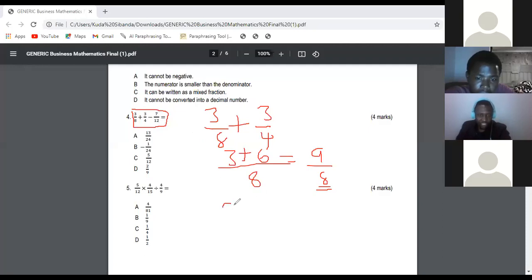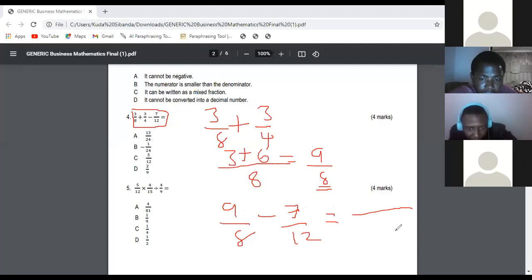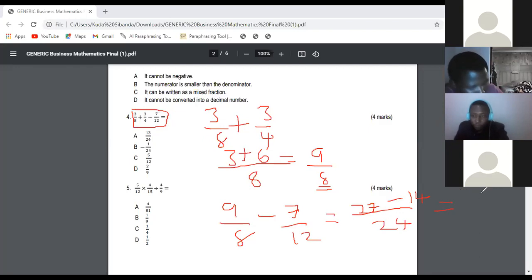So this now becomes 9/8 minus 7/12. The common denominator there, let's take 24. 8 into 24 is 3, and 3 times 9 is 27. I hope I'm correct there. Then 12 into 24 is 2, and 2 times 7 is 14. So 27 minus 14 is 13. So you get 13/24.